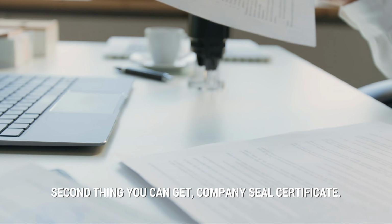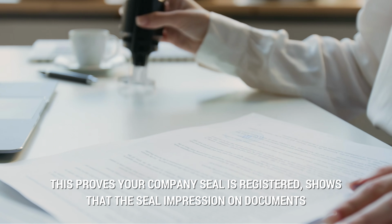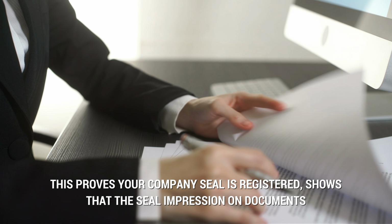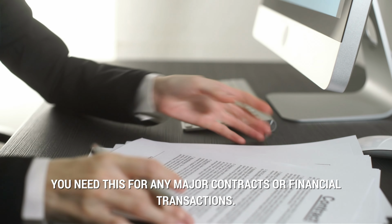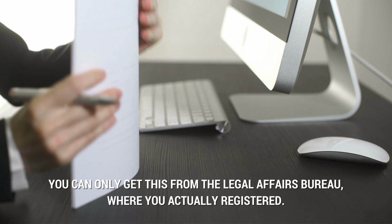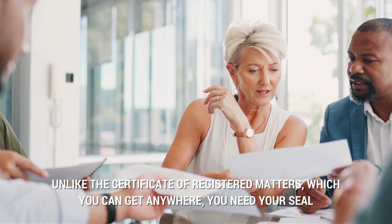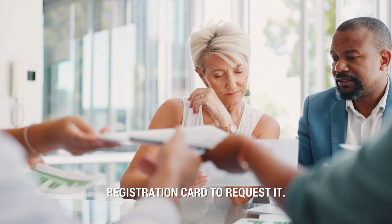Second thing you can get, Company seal certificate. This proves your company seal is registered, shows that the seal impression on documents is authentic. You need this for any major contracts or financial transactions. You can only get this from the Legal Affairs Bureau where you actually registered. Unlike the Certificate of Registered Matters, which you can get anywhere, you need your seal registration card to request it.